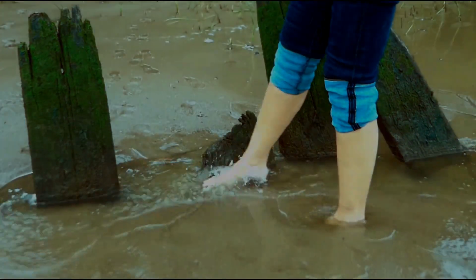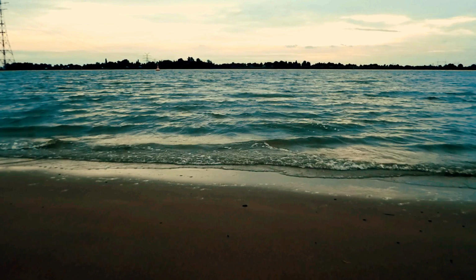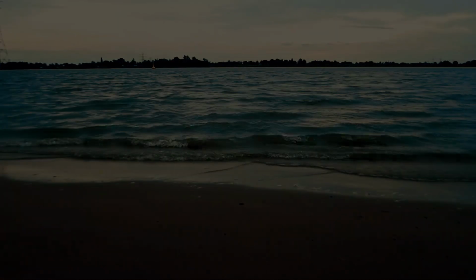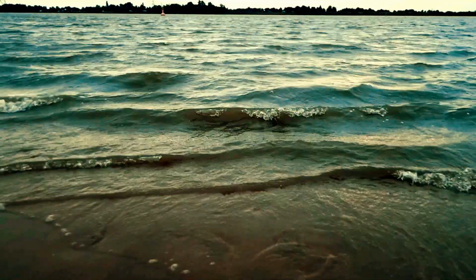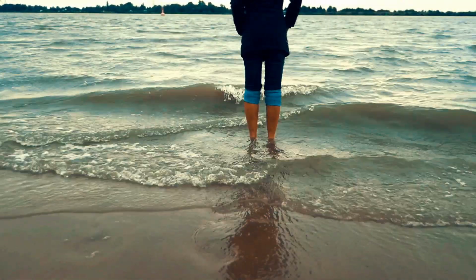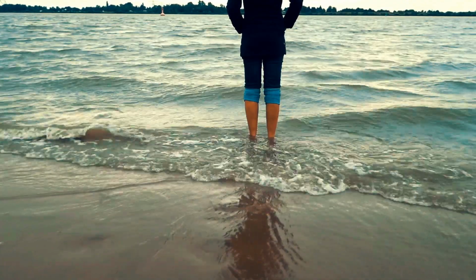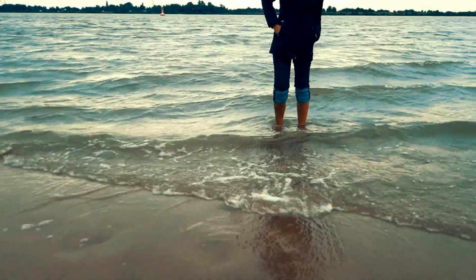It was a little cold, but it was alright. The water and the waves are still so inviting. So yeah, no matter what, with a warm jacket, it's alright. It's still nice.